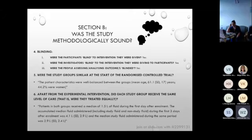Question 6 is, apart from the intervention that was being investigated, did each study group receive the same level of care? So were they treated equally? Because they were blinded, it's more reliable that they will have been treated equally. And if we look at what treatment they got and the volumes of fluid that they were administered, it did appear to be quite consistent between the two groups.